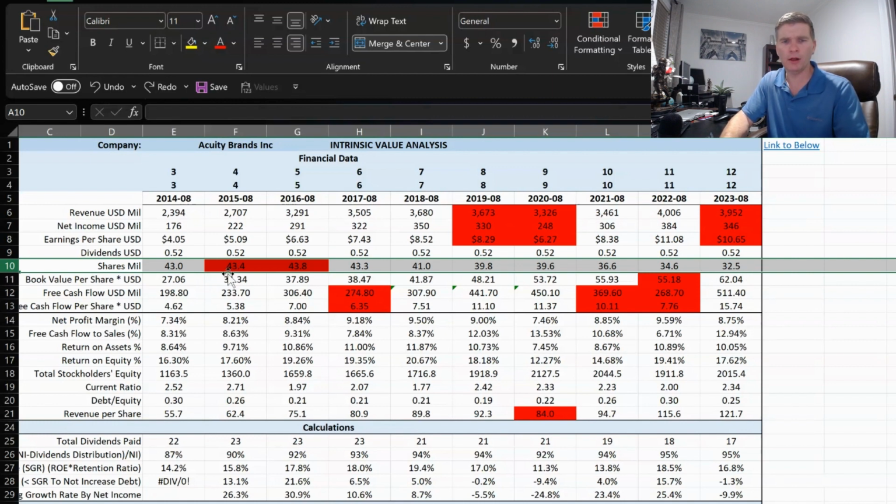Yes, there was a slight uptick in 2015 and 2016, but besides that, they purchased back about 25% of the outstanding shares. So that's something I really like to see in the company. And maybe one of the reasons why they're not paying those dividends or increasing the dividend is because they're using the money to buy back shares, hopefully at valuations they deem are undervalued for the stock.